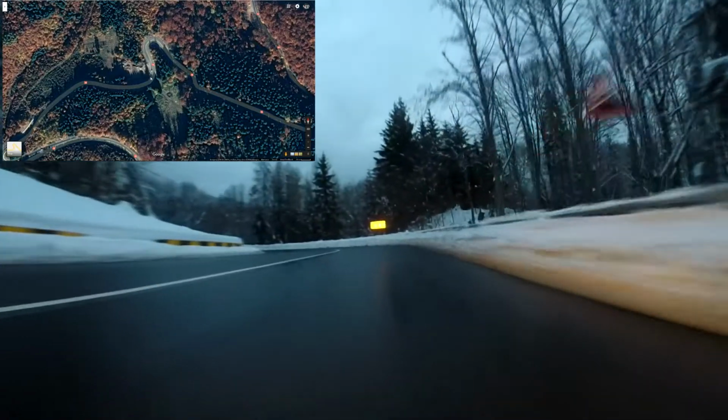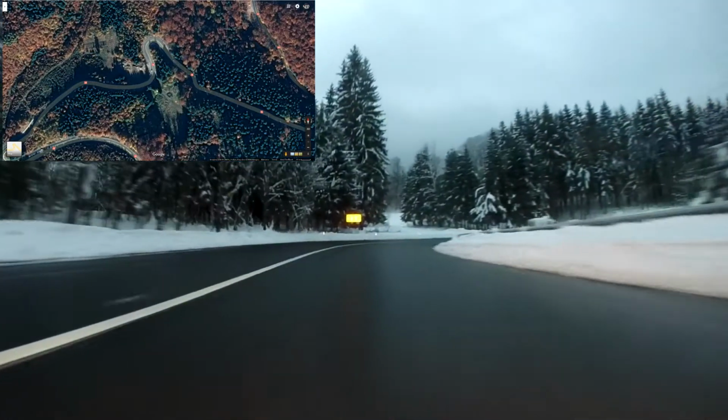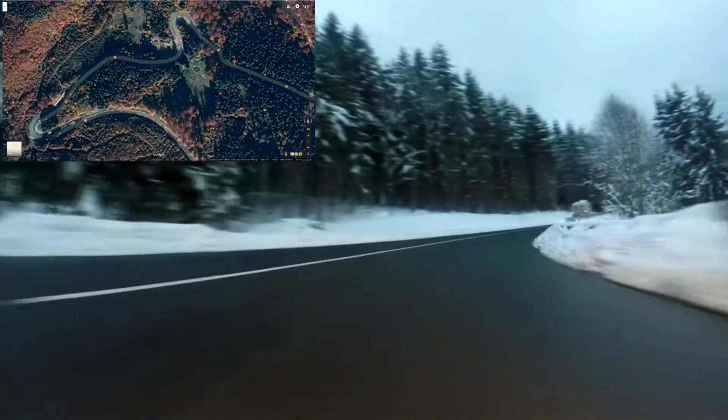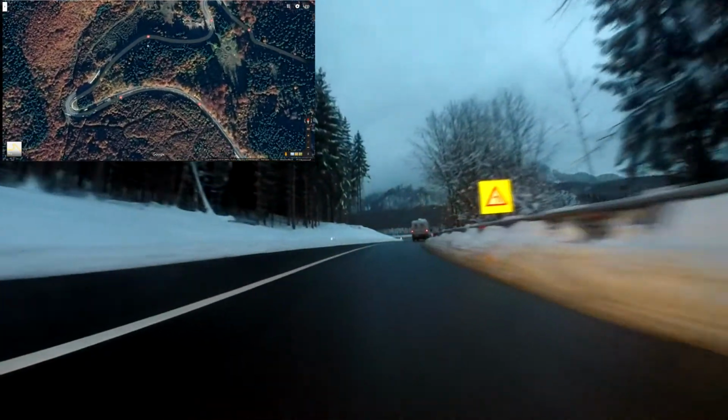So here I usually downshift into second gear. And after this corner comes a pretty chill right-hander, and after that it's a kind of straight portion that leads into this 180-degree left-hander again.